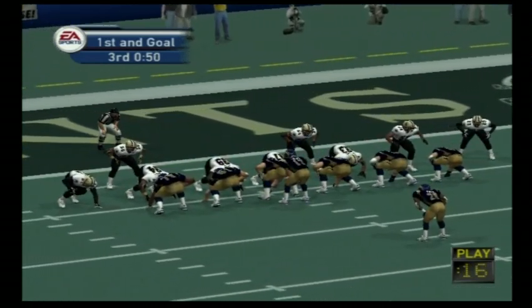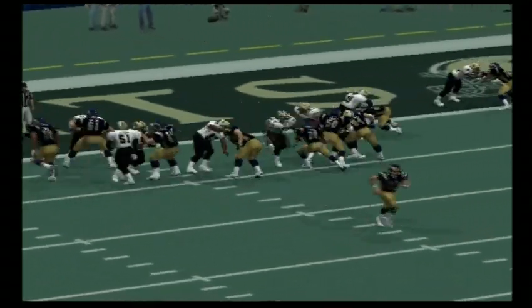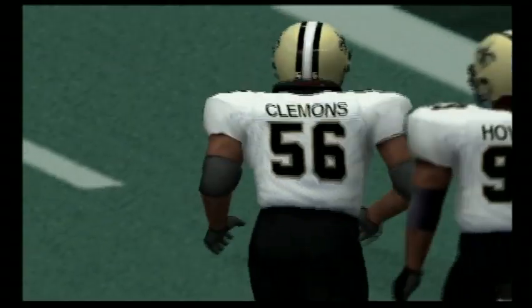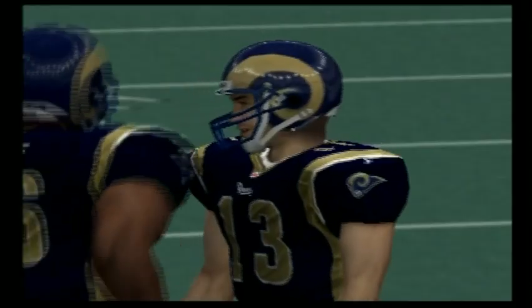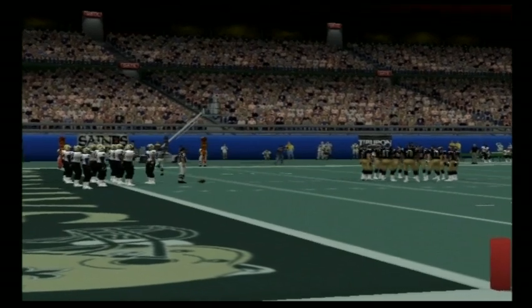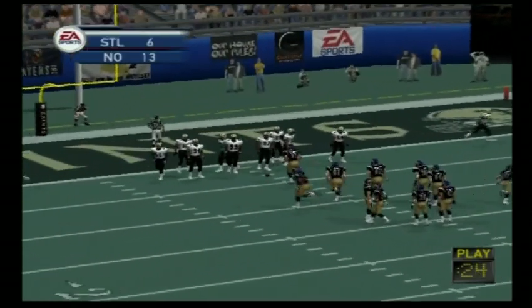Fifth play of this drive. Runs up the middle. Clemens brings him down at the 4. He tried to get to the corner. Yeah, he tried to stretch it outside, but the defense was quick to react to the play, and even quicker to move off their blocks and get in a position to cover the hole. 4 yards to the end zone.